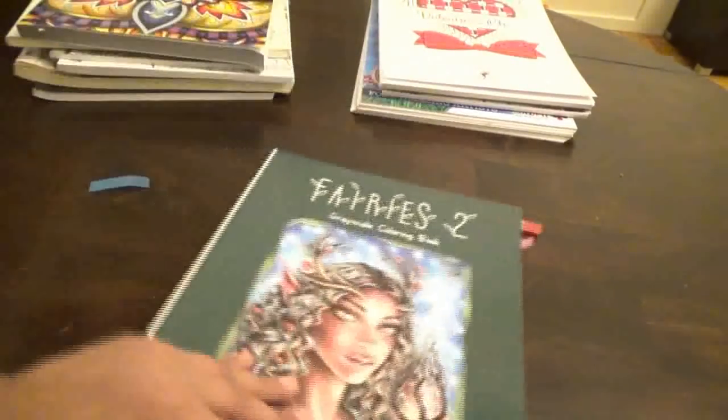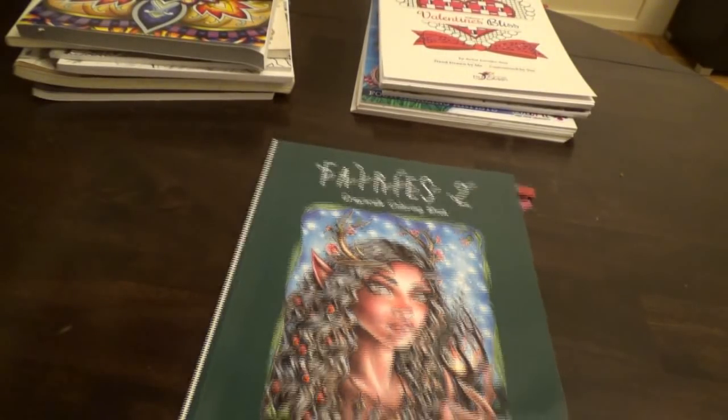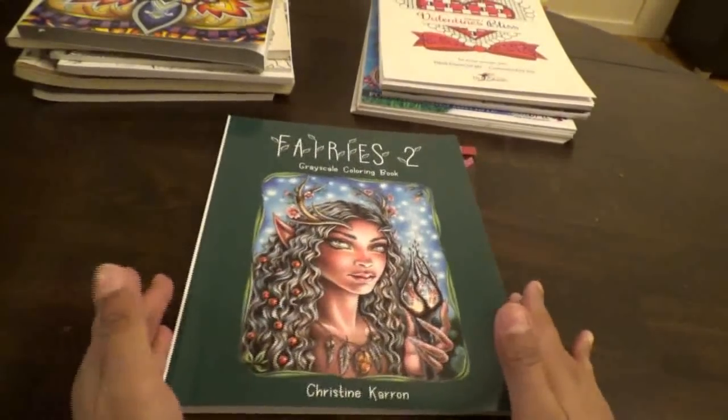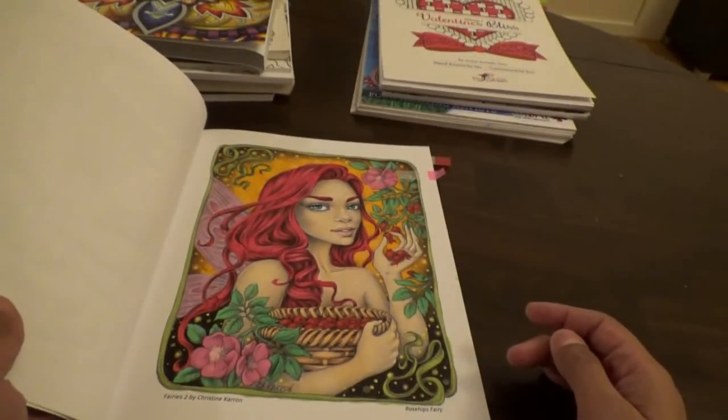I sorted the collection into two piles. That is spiral bound and that is not spiral bound. Fairies 2 by Karron. Now, I love this book. My mother really likes the pictures in this book a lot. This is one that I did in markers.